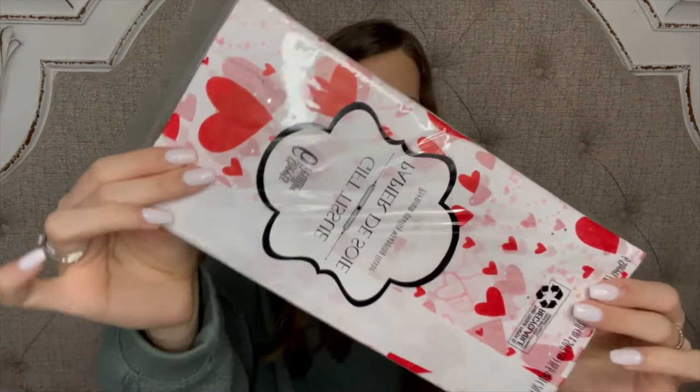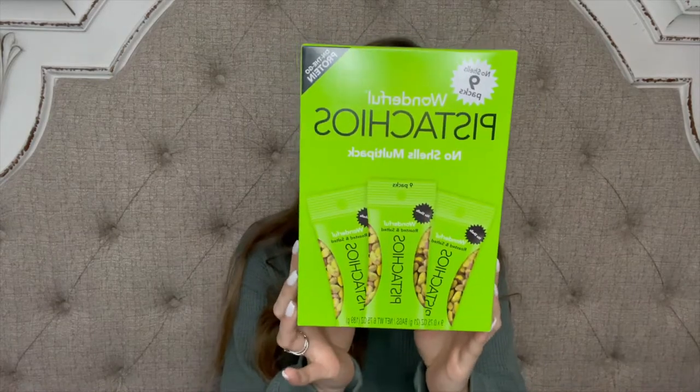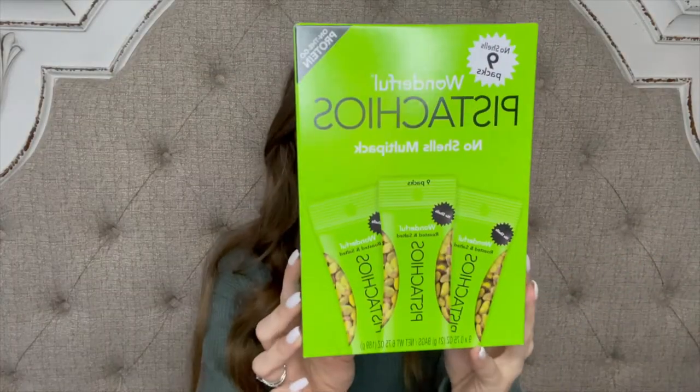I also found this Valentine's Day tissue paper to fill it with. I picked up these pistachios. It's a 9-pack, which is gonna be super easy to divide up into all of the bags. I thought this would be great to have as a snack in the room or also bring into the park so that we have a quick snack if needed.